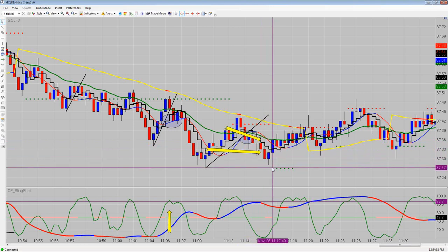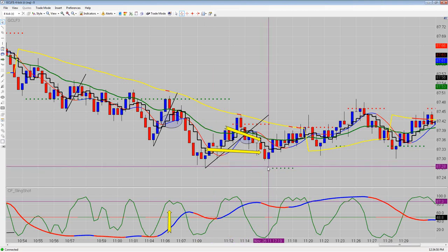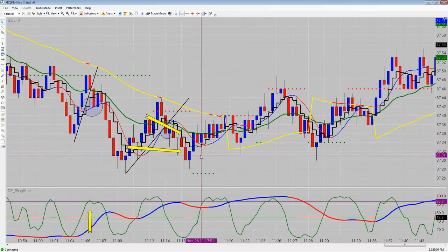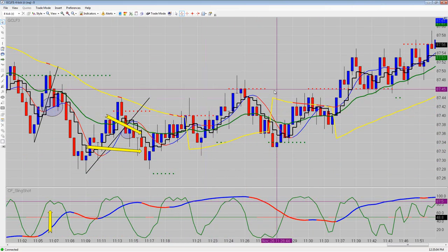I had put my target right here at the swing low, and it came within a tick of taking out my target. I moved my stop to plus 5 ticks, and it got me out at plus 5 ticks. That was the last trade that I took in the live trading room on the crude oil.